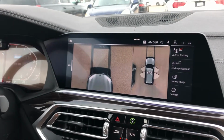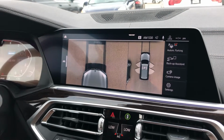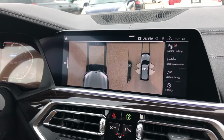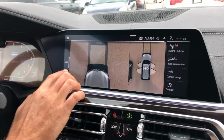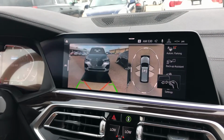Again, back to the menu. Car wash view when you're pulling in and maybe the wheel bristles or any of the little obstacles in the car wash that can give you trouble. You can get a good view and make sure you don't hit anything. So a lot of valuable, useful tools here to use in the new iDrive 7.